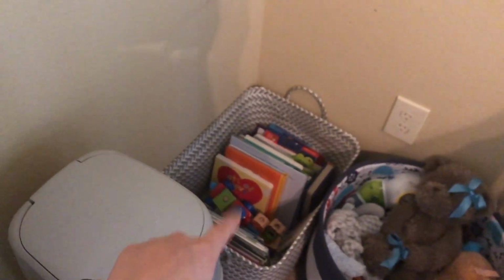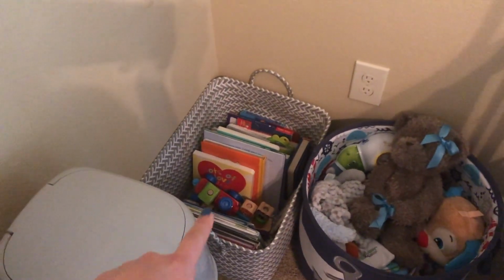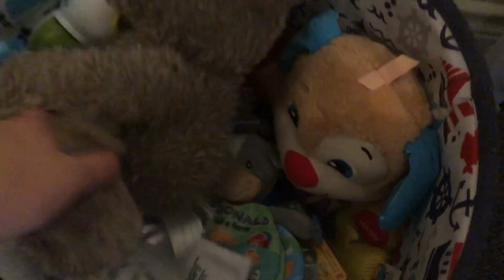In this box, we have books and a couple toys. I have some wooden toys in there just because I wanted to put the wooden toys in there and not in his toy basket, because these little blocks come apart, and I know this little train set would be all over the place. And this basket, I got this from At Home too. It has a little anchor on it. It has all of his little Snuggie stuff. I call these Snuggies. And then just some toys and stuff like that. That's what's in this basket.